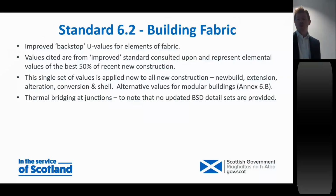There are alternatives for modular buildings, which I'll put in the annex there. And a point to note is that building standards hasn't updated their junctions or detail sets, so they're unchanged.